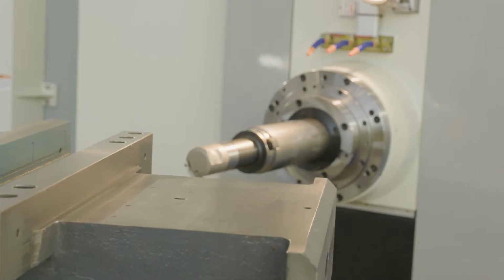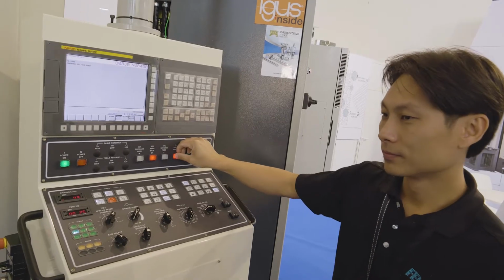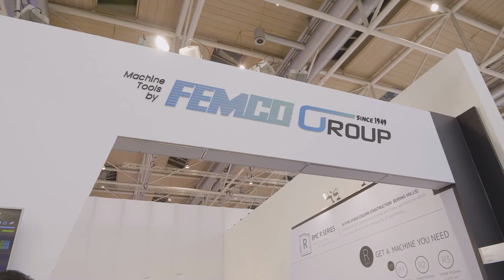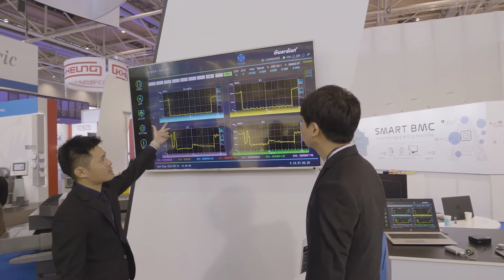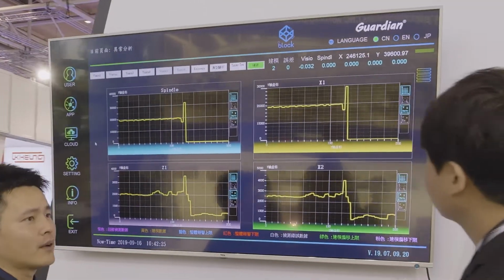I think we started in 1949, and this year it will be the 70 years of our anniversary. So in the past 70 years, we've been seeing a lot of transition in the industry, and now today we are into the smart automation industry. For the past 10 years, we've been focusing on developing our smart wheel automation. Before, a machine was just a machine, but now we want to make the machine more human-like, so it has a feeling and understanding of what's going on.